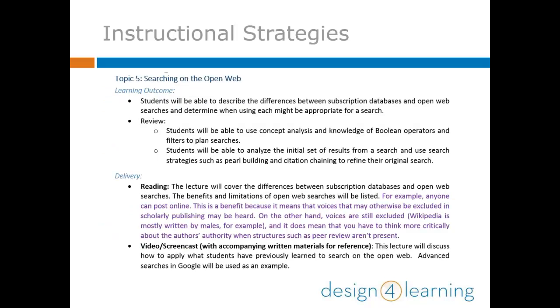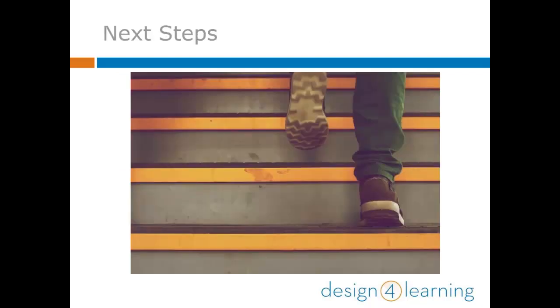When we talk about evaluating sources, we can talk about authority as created and contextual, as well as the purpose of racial and cultural bias on the part of the author. And when we talk about searching on the open web, we'll talk about its benefits and drawbacks, including whose voices can be heard on the open web that might not be heard in the scholarly publishing process. What are the pros and cons of depending on the scholarly publishing process for authority, and things such as that.